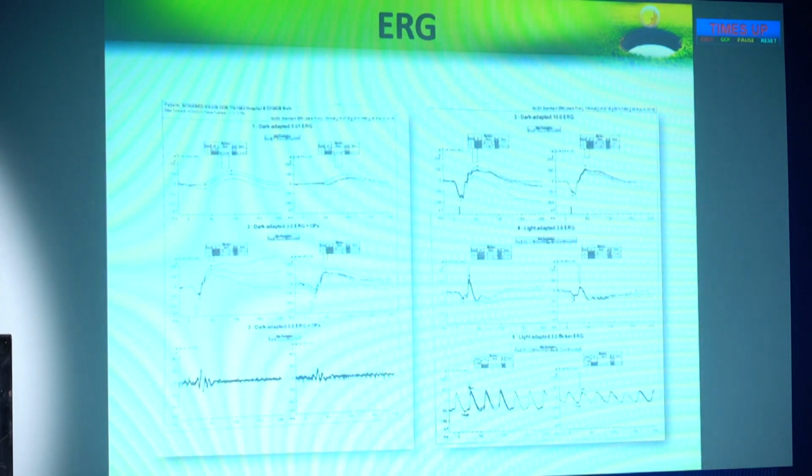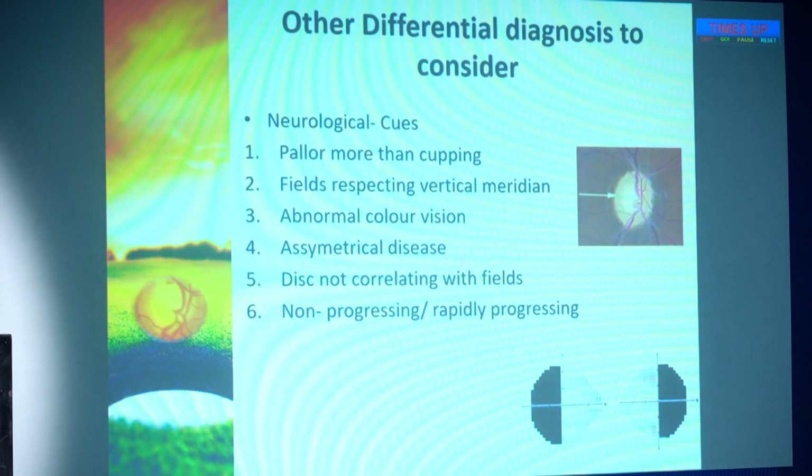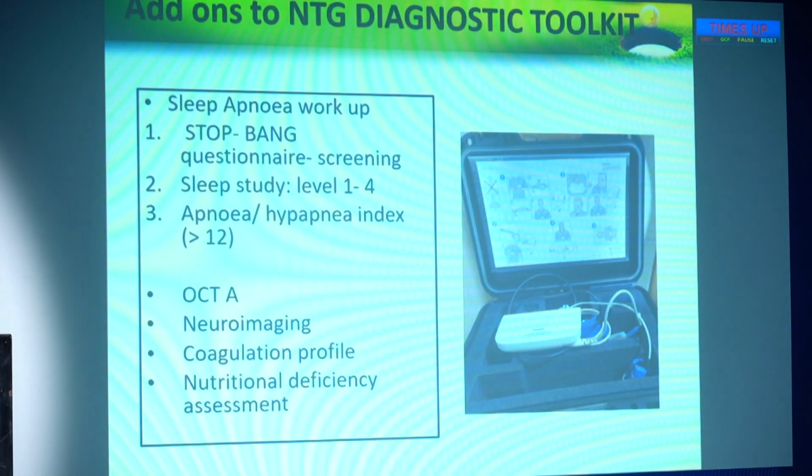have cone rod dystrophy. The other important differential to consider would be neurological causes, where the cues would be pallor more than cupping, fields respecting the vertical meridian, and the disc not correlating with the fields. Other add-ons to the NTG diagnostic toolkit would be a detailed sleep apnea workup, OCTA, neuroimaging, coagulation profile, and nutritional deficiency assessment.